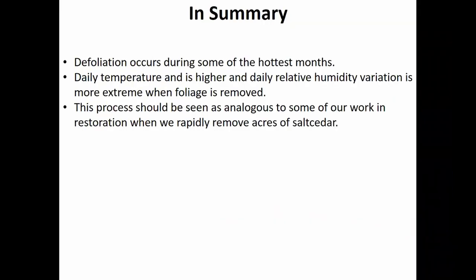And this is the last slide, so I'm okay. This is really what she wanted to point out. Defoliation occurred in some of the hottest months of the year, so it was the worst time for it to happen. The daily temperature and the relative humidity was more extreme when the foliage is removed. That's what we would expect. It just happened to happen at the worst time possible.